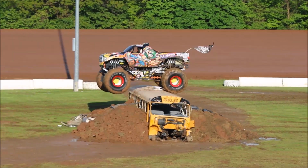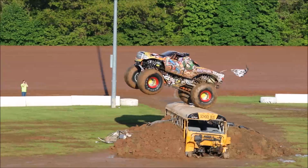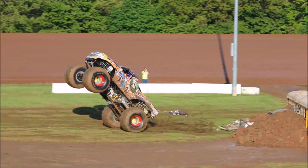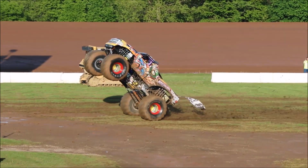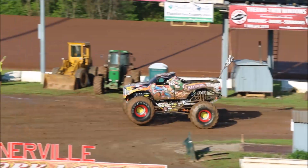This is the first jump over the bus. You see, good job there, but the second time around, a lot of momentum. Gets the front end up, slaps it down for a great wheelie. You can see the mud just spewing around everywhere. What a great job by Brandon Duro.